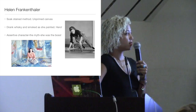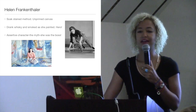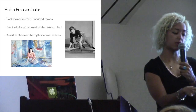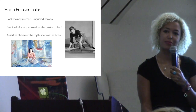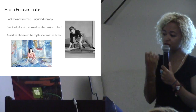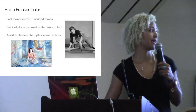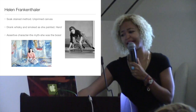Helen Frankenthaler, also an absolute heroine. She created the technique of the soak-stained method. So she just purely threw the paint on the canvas, which was unprimed, which means that it was raw, completely raw, and it just soaked and very seductively drew in all of the materiality of the acrylic or the oil. And she also drank whiskey and smoked as she painted, and sometimes on top of it, which for me, heroine, great.